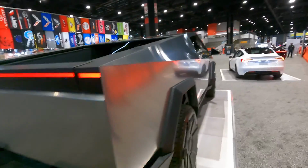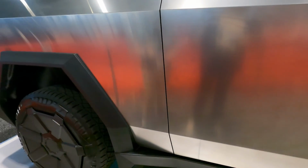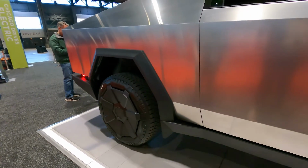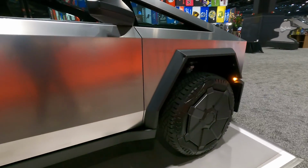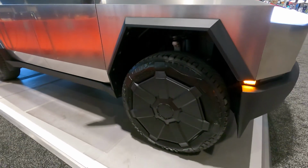Another thing that's interesting is it has rear wheel steering. So in your side mirrors, you see the rear wheels peek out from the frame of the wheel well, which is something that's very unusual. You don't normally see that. Even in cars with rear wheel steering, it's hard to see it, but in the Cybertruck, it was very easy to see. And this is the Foundation Edition, so it's among the first to roll off the line.